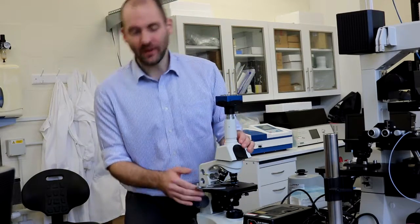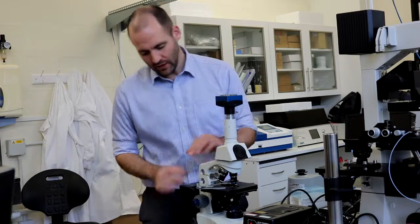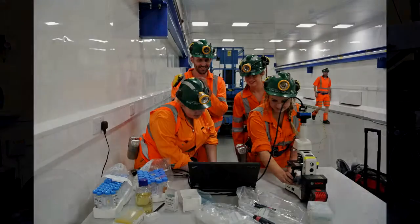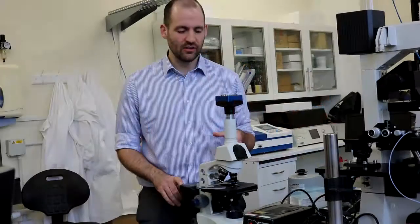This is our portable microscope. It's a cheap microscope, so we don't have to worry too much about breaking it, but it has an expensive camera on the top. And the whole thing is battery powered, so we can really go into the middle of nowhere. So we've been out to the Great Salt Lake in Utah, and we've been down Boulby Potash Mine, which is up in Cleveland and Redcar, because we're interested in looking at how life can exist at extreme conditions.